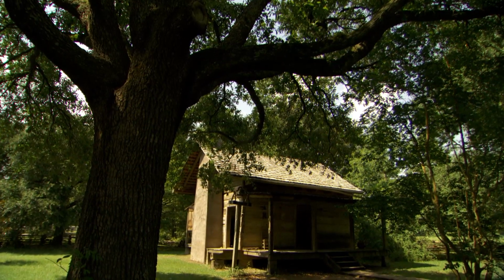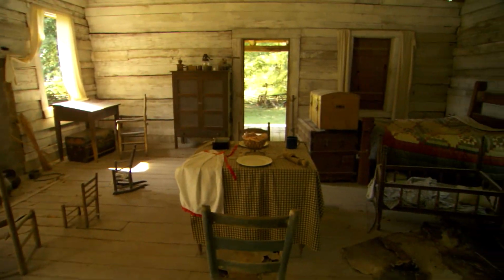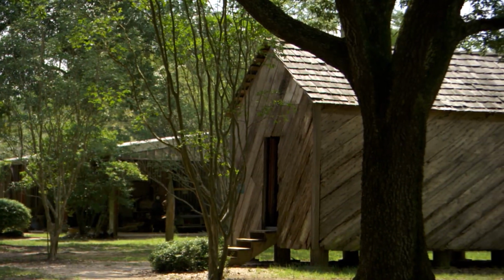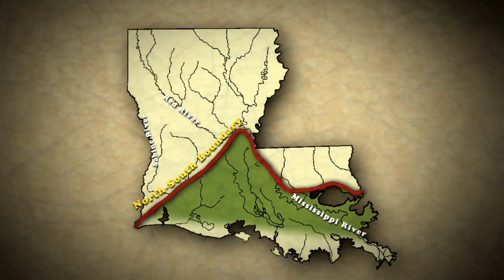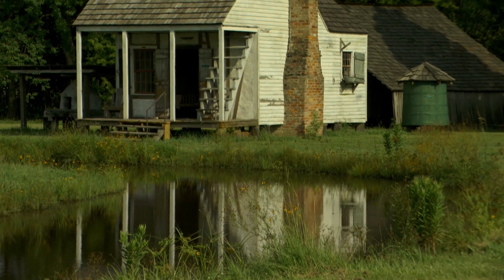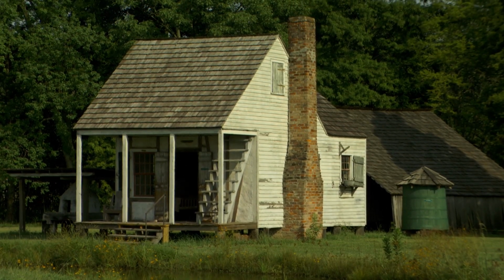The 1820 Stoner cabin was inhabited by the same family until the 1950s. The jail, with 4-inch thick walls, was used by the parish sheriff to lock up criminals, whether free or enslaved. In the Gulf Coast South section of the museum, French and Caribbean influences are seen in the architectural styles of the Creole or Acadian house.